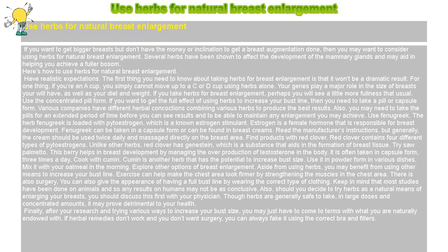Use the concentrated pill form. If you want to get the full effect of using herbs to increase your bust line, then you need to take a pill or capsule form. Various companies have different herbal concoctions combining various herbs to produce the best results. Also, you may need to take the pills for an extended period of time before you can see results and to be able to maintain any enlargement you may achieve.